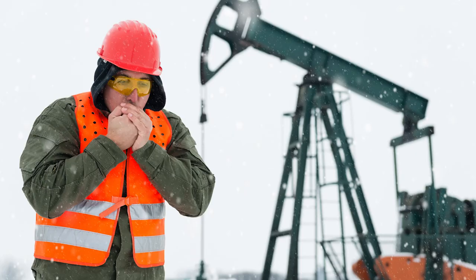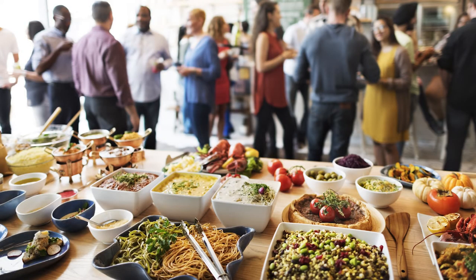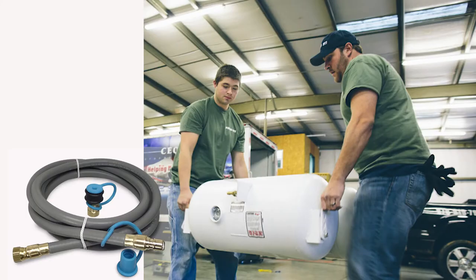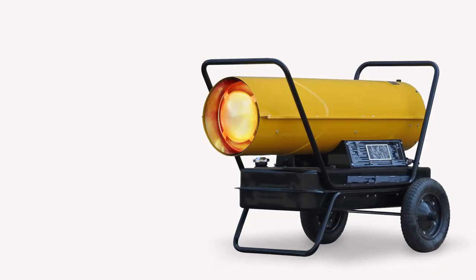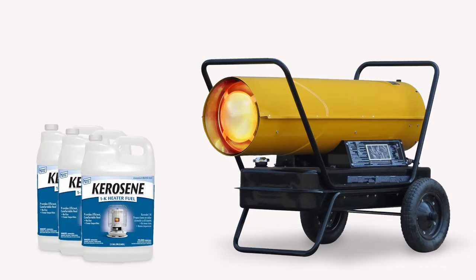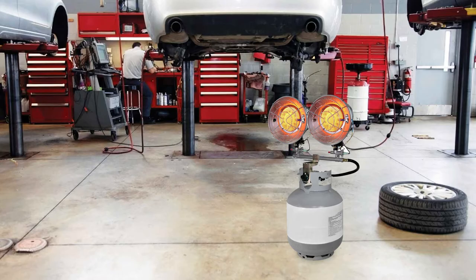Just because it gets cold doesn't mean you stop working, playing, or enjoying events and gatherings. But who needs the hassle of messing with dangerous tanks and hoses, or extra long extension cords, just to fire up some loud, stinky heater that gobbles up expensive fuel and still burns your eyes and lungs, or fills your building with damaging moisture?